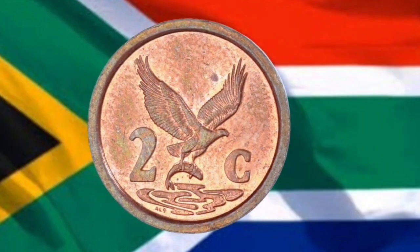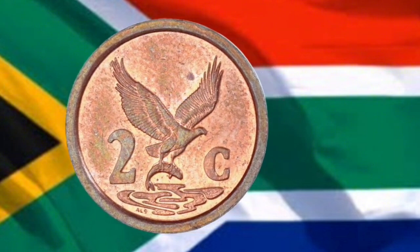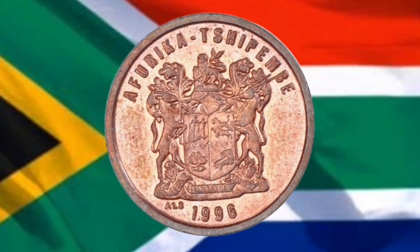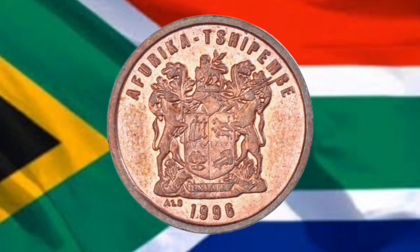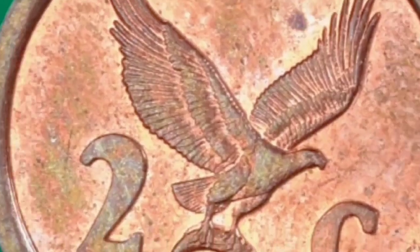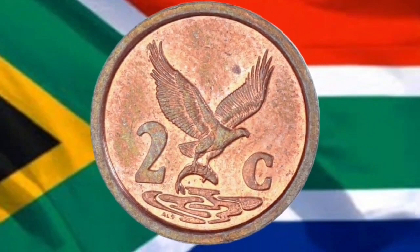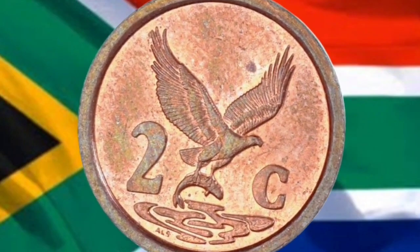The 2-cent coin from 1996 was minted during a very significant period in South African history. Just 2 years after the end of apartheid and the beginning of democratic rule under President Nelson Mandela, South Africa was in a transitional phase. The coins produced during this time reflect a nation rebuilding its identity and embracing a new future. The 1996 series carries this weight of transformation.